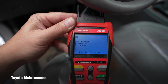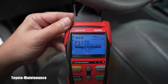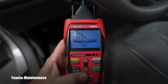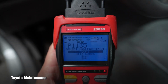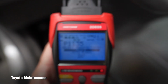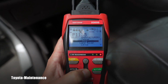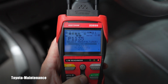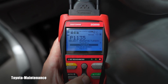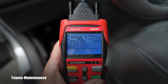And I already checked that. I want to just show you how you deal with this. When you have P1135, this is a simple scanner, so it goes really quickly. We have one code, 01 out of 01. So we have only this one, and the correct term for this, sorry for the glare, I'm looking at the same time on the scanner and on the camera.